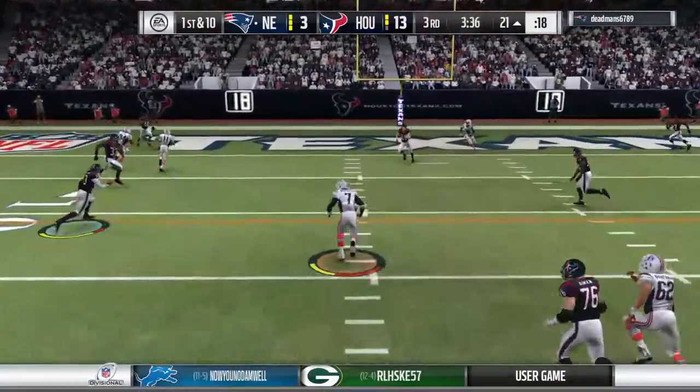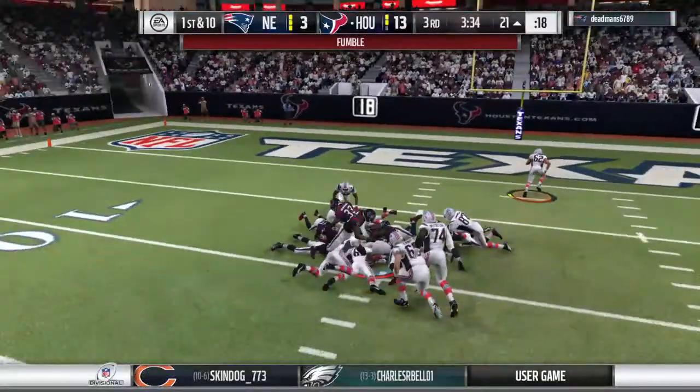Throwing. Brissett dancing to his left. And it's a fumble. And the Texans scoop it.